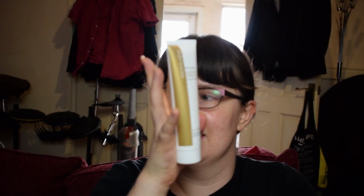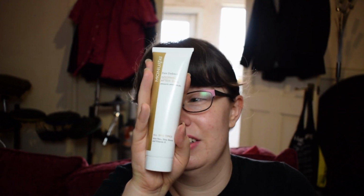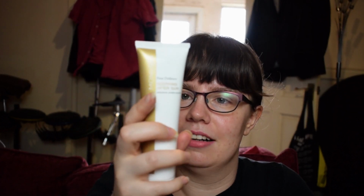So this is like a deluxe sample, or at least half of the size of the full size product, which I don't mind getting, those style ones where I'm not so upset that it's not full size when it's clearly still quite a large product. So this is 100 milliliters, feels very full. It's not like half full or anything.